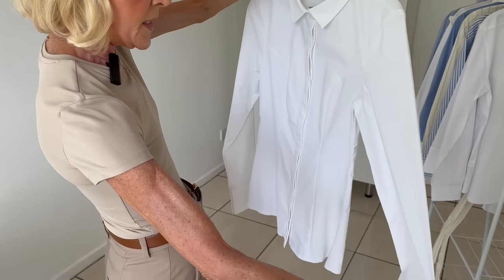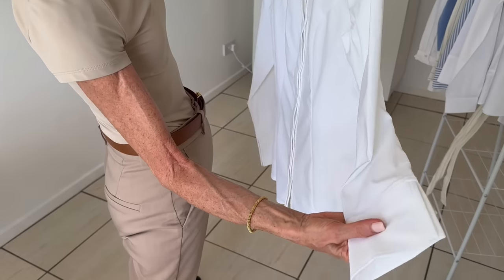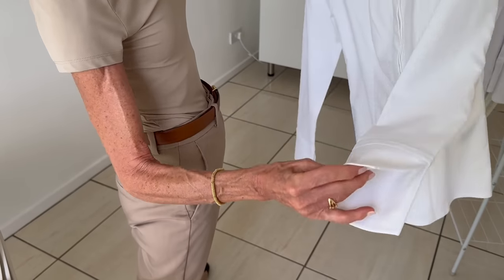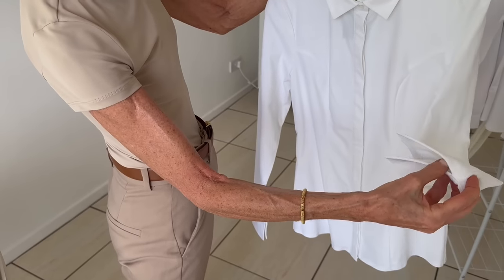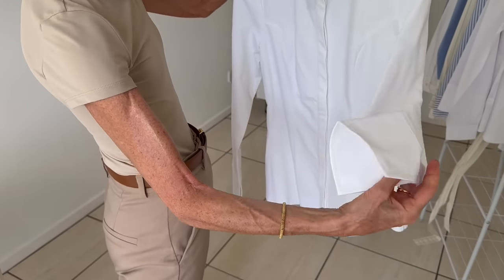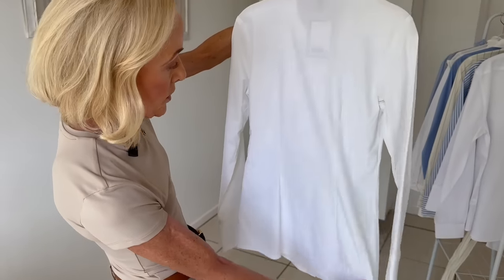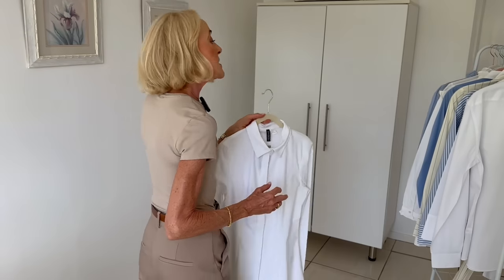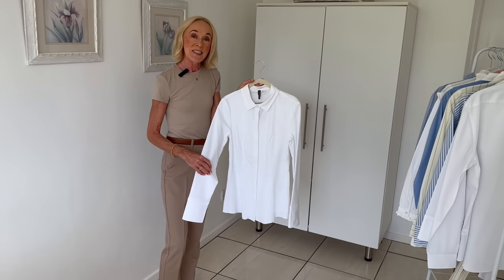You then have this lovely sleeve detail that goes into this lovely exaggerated cuff. It's plain, but what they've done here is they have inserted a nice slit in the cuff detail. So there's no button, but the detail here is the simplicity of that cuff. Across the back, you then have some darting details. Can you see how it gives that element of shape? This is such a lovely color, such a lovely shirt, and how it's designed.